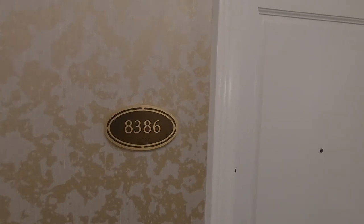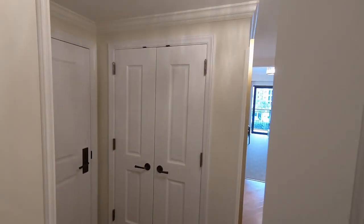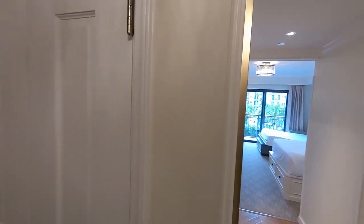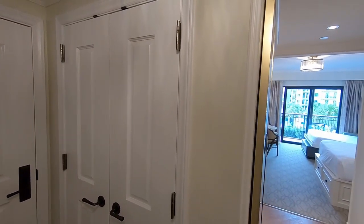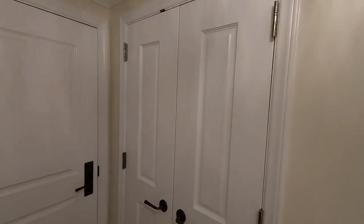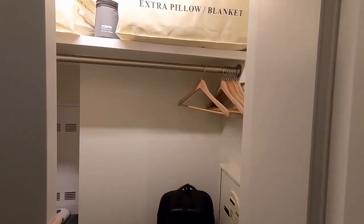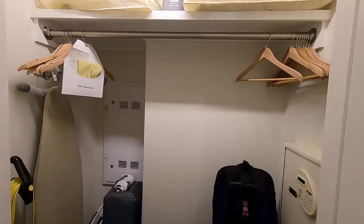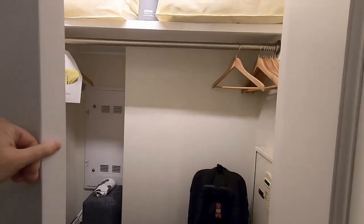Hello everyone, we are at Disney's Riviera. This is room 8386. This is a preferred view studio. Opens up as a closet right here. It's a nice size closet. Pack and play is in there.